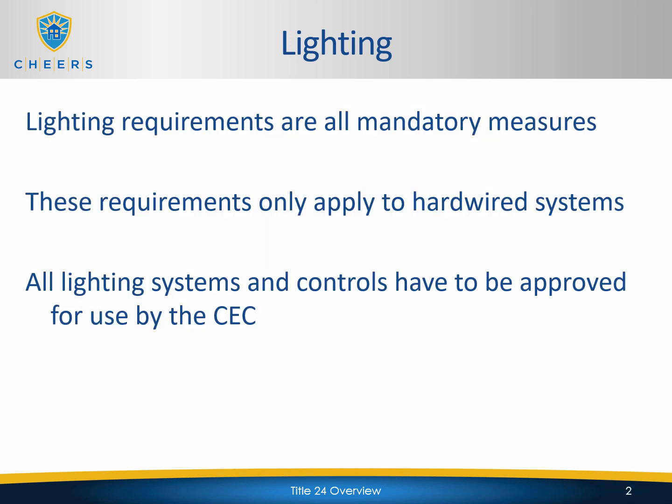So as I had stated, all lighting requirements are mandatory measures. These requirements only apply to hardwired systems. So anything plugged in doesn't count. And then all lighting systems and controls have to be approved for use by the California Energy Commission.